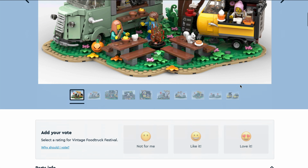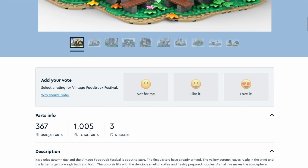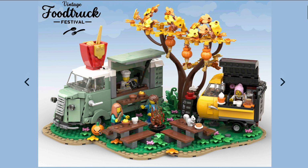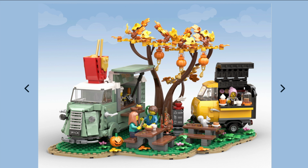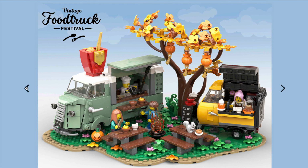So, more at the smaller end of things, although still definitely not tiny, just over the 1,000 piece count mark will be the Vintage Festival Foodtruck. It's a little bit generic, it's going to appeal to a lot of people. The whole Foodtruck theme is something that has proved itself time and again as being appealing. It would definitely sell, but credit where it's due, everything about it has just been wonderfully done. I think it's one of those chef's kiss sets. It's perfectly hit the nail on the head.